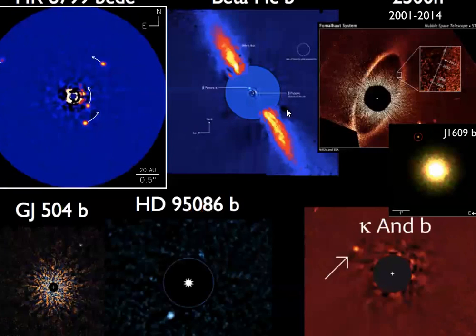Beta Pic is the detection done by Anne-Marie Lagrange, a very young 10 million year old star with a well-known edge-on disk, and they found a 10-ish Jupiter mass object in the system. You can actually see it moving around, which is very fun. Fomalhaut b, which we're not sure what it is. Again, that's another hour talk. We're not sure if it's debris from a collision or a real planet seen in reflected light. J1609, a planet by Ray Jayawardhana and David Lafrenière. 10-ish Jupiter mass object is again GJ 504b. Anyway, there are quite a few discoveries from the first generation surveys up to 2014.